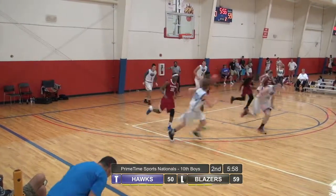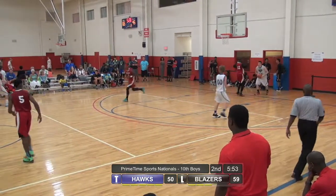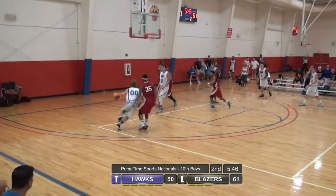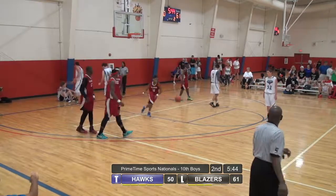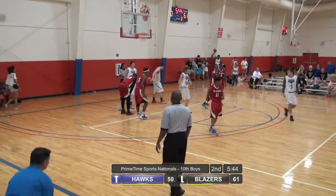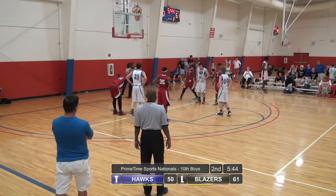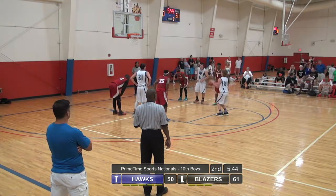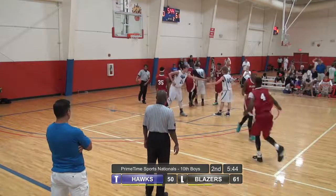Fielden hesitated a little bit, drove in, but couldn't get it to go. And all alone at the other end, this is going to be an easy two for Brian Smith. Caleb Wilson driving in with the left hand. Ooh, and he is fouled hard. Smith got a lot of ball, but a lot of body in there as well. Eighth team foul against the Blazers. First one good for Wilson.